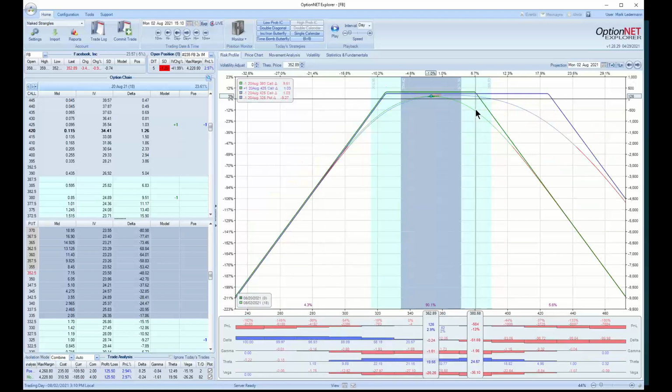And that changes my risk graph now to a naked strangle that is a much tighter maximum profit zone, yet both my call and my put are outside of one standard deviation come August 20th. I might get comfortable with that.